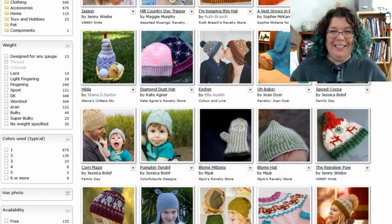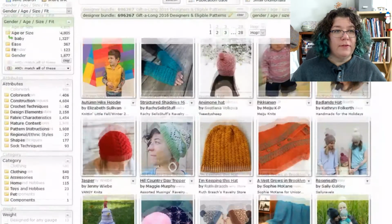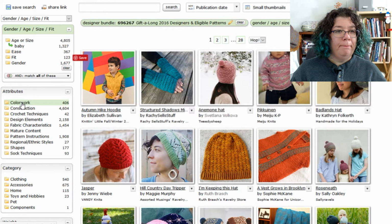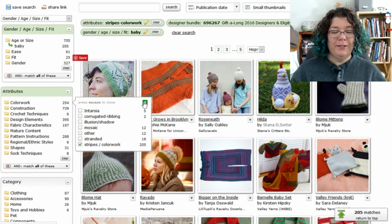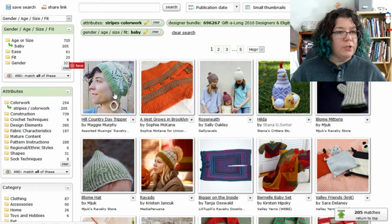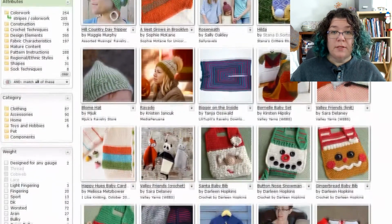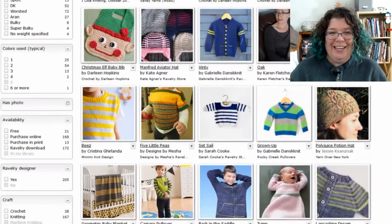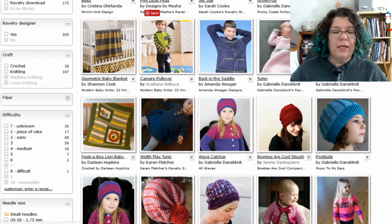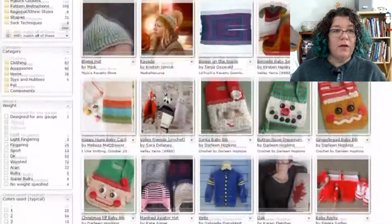Oh, look at the chicken. So hats definitely are babiness. Okay, let's try color work. Stripes, baby stripes. Now, when you get something like this where the picture's an adult, what it normally means is that it's sized throughout for you to have multiple sizes. There's a blanket, there's some really cute crochet. Look at me pointing at my screen like you guys can see it. Oh, look at that. So, you can narrow things down and find the stuff that you want.